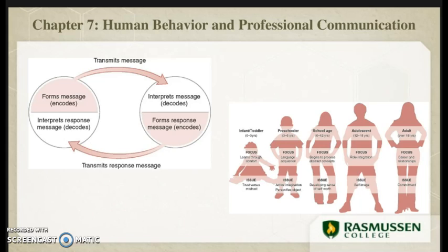There are stages that we talk about. Generally, they're divided into specific age groups. And when you're communicating with people, you need to be able to understand the various ages because somebody at an infant or a toddler age may not understand at an adult age. So you have to learn to adjust your communication based upon who you're speaking with.